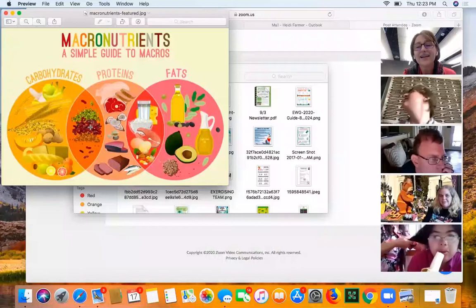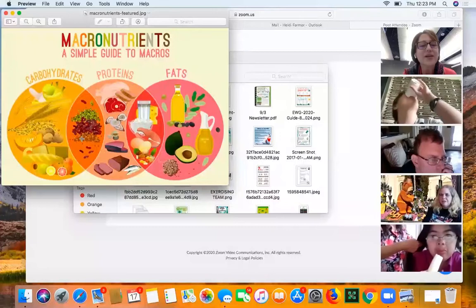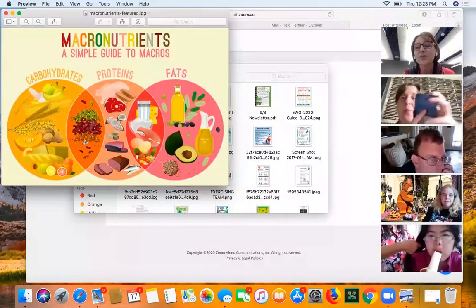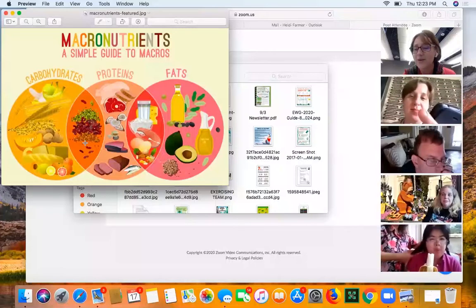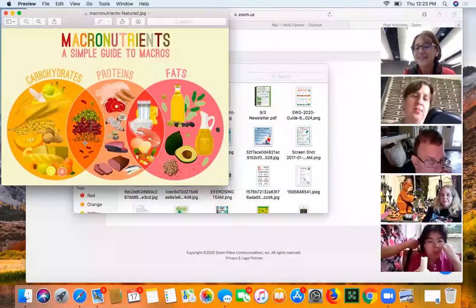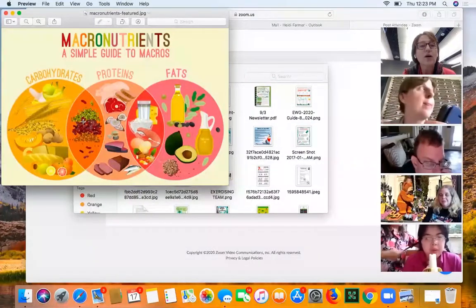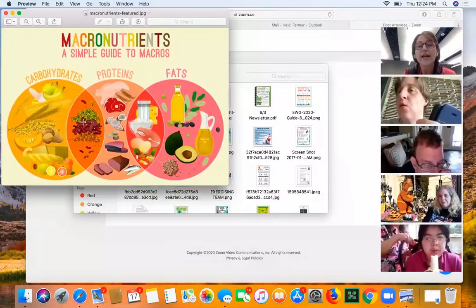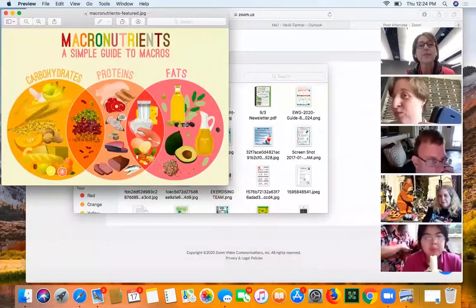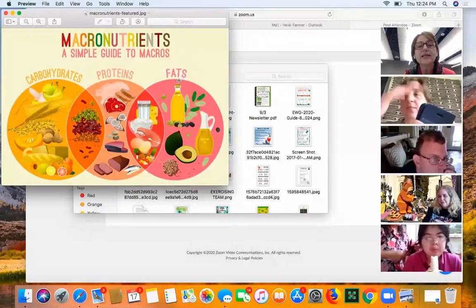Okay. Grapes. Legumes. Very good. Another word for legumes is beans. Yes, they are high in carbohydrate, but they are a great alternate source of protein for vegetarians. Okay. And then our last one is fat.